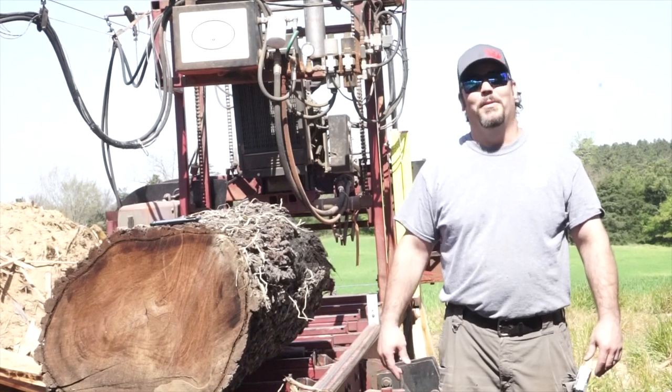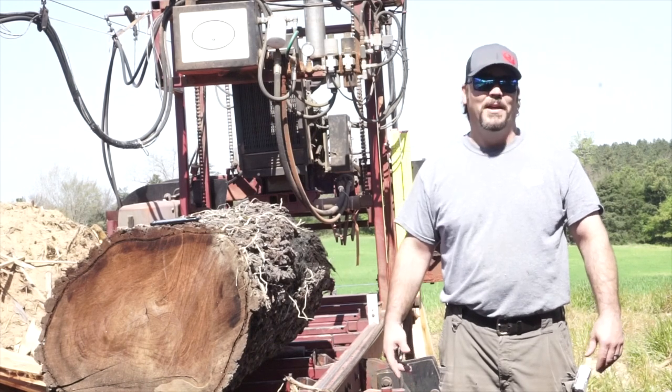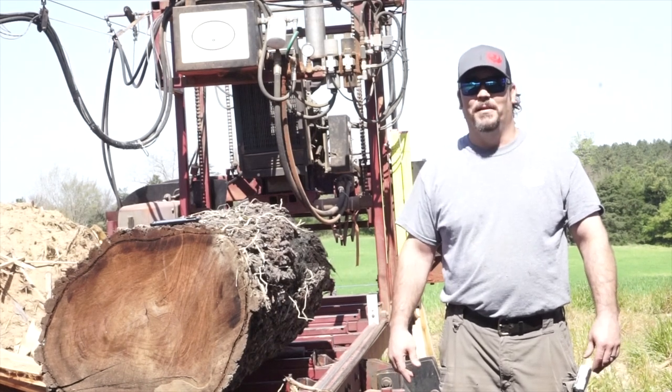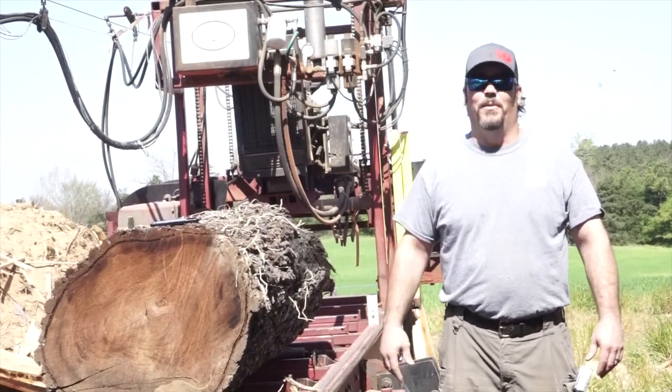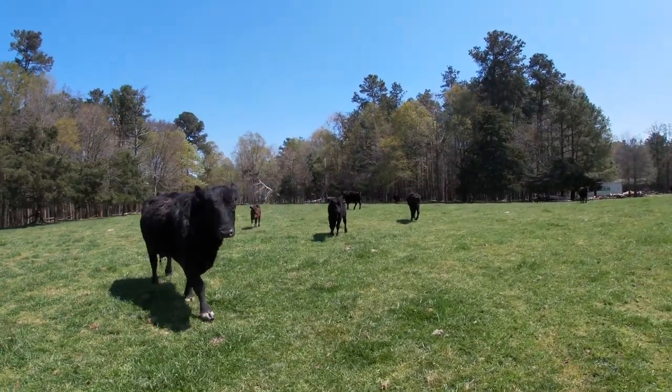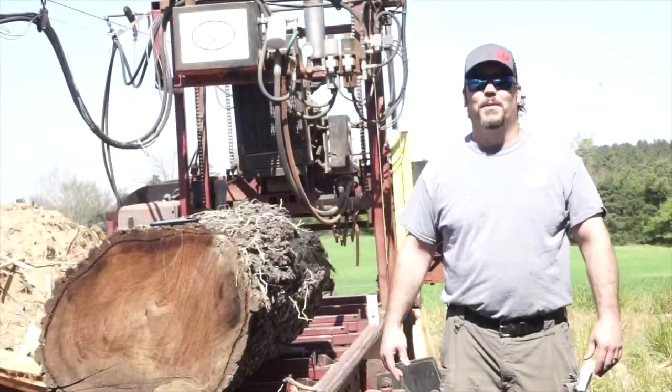And that's how we come up with the name Firewater Farms, simply because he was doing what he had to do to make a living. And of course, nowadays we don't do none of that. We just farm, raise black Angus cattle, goats, and bought this sawmill back here in the background. And we've been doing a little bit of sawing.